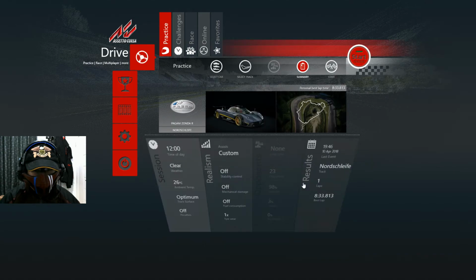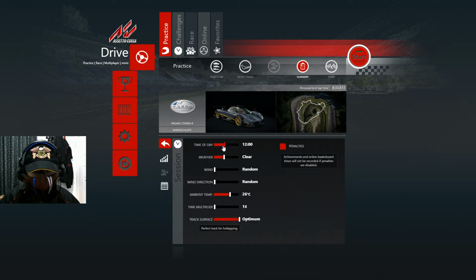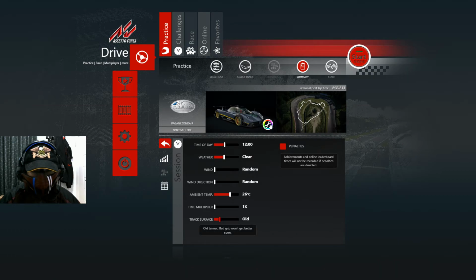Right, let's choose that, and let's start with the session here. Time of day, yeah, just that. Weather clear, wind random, wind direction also random. Ambient temperature, I'll just keep it as is. Time multiplier, I'll just keep it as is. But the track surface, I'm gonna change it to old. Because, well, I'm trying to destroy myself here, aren't I?